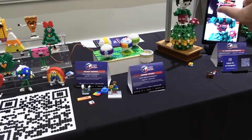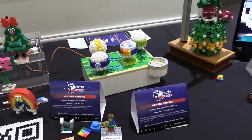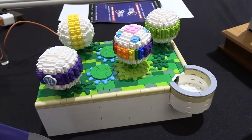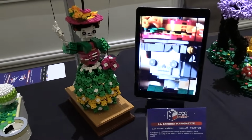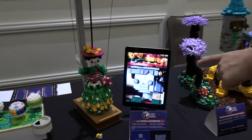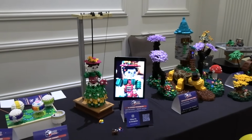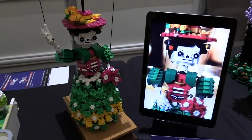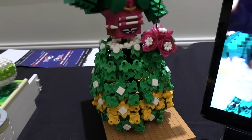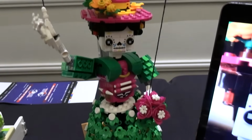Got Corner Pocket over here, kind of a pool table type idea with the balls going into the corner. This is a marionette doll, and you can see a video of it on the tablet right here. So it looks like there is some playability to it as well, but I love the various leaves that are used to kind of create the dress on that doll.